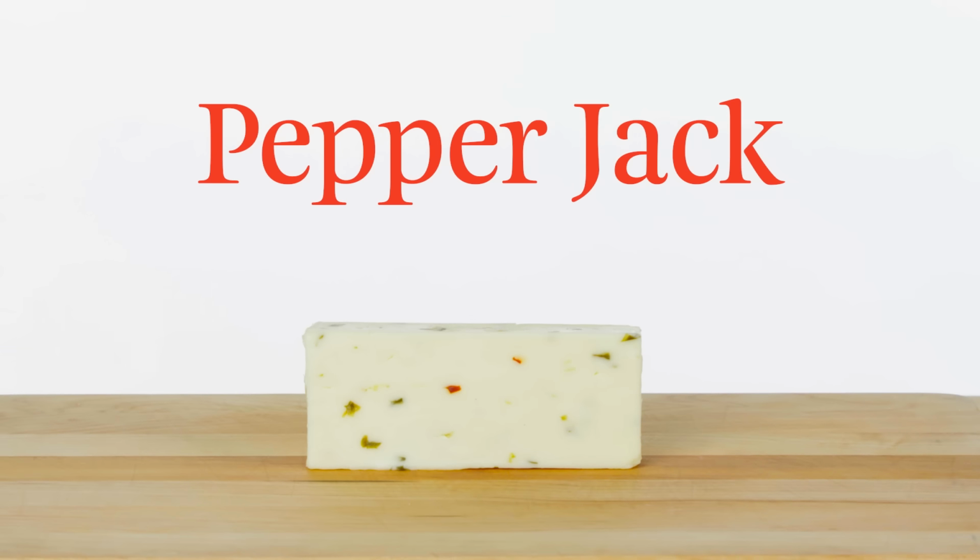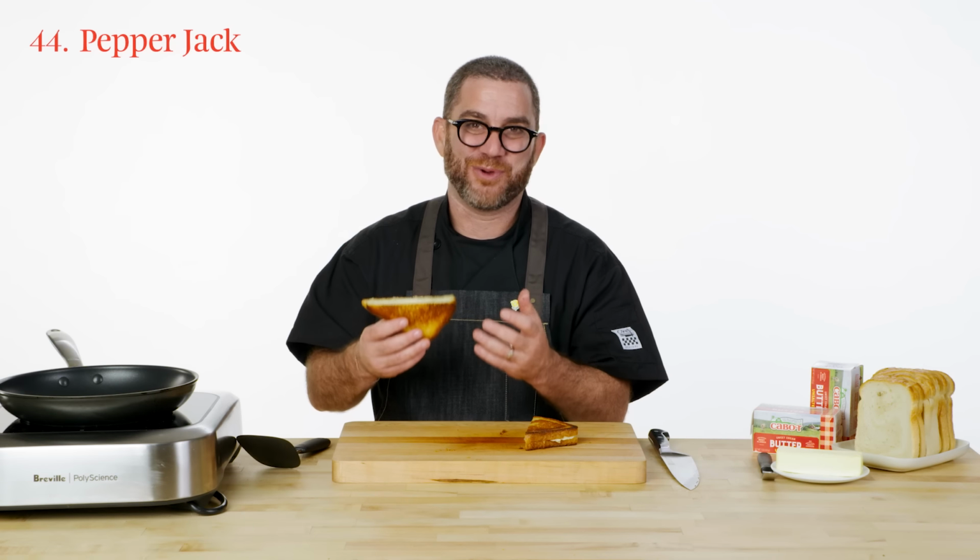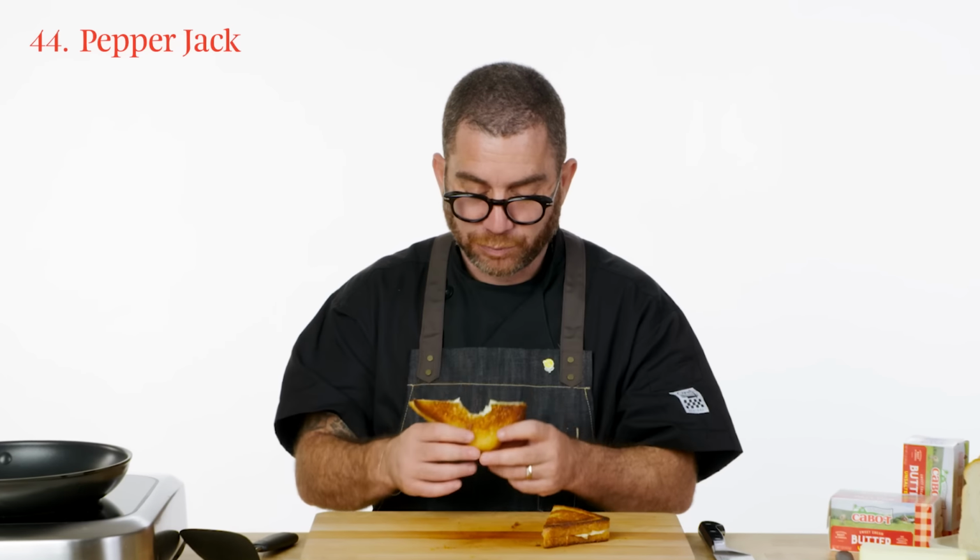Pepper Jack, which is basically Monterey Jack, coupled with little chilies, habaneros, peppers, some garlic. They know the regular one doesn't have a lot of flavor. And instead of getting bitter milk, they added peppers. Tastes like jalapenos, and I like jalapenos.